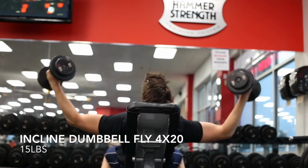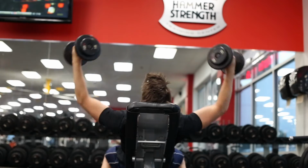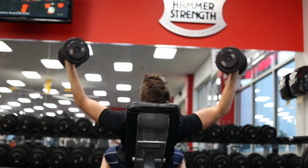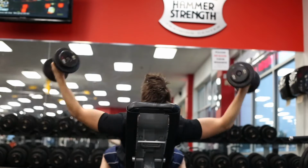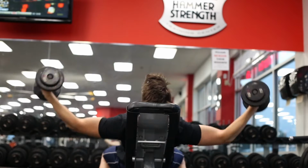So for the dumbbell floor press, I started out with 55s, and I only got 2 sets there, and on the third set I dropped down to this 45, which is what I recorded. I went on to incline flies, and again, very similar to last week, I did 3 sets of 20. I did all 3 sets at 15.